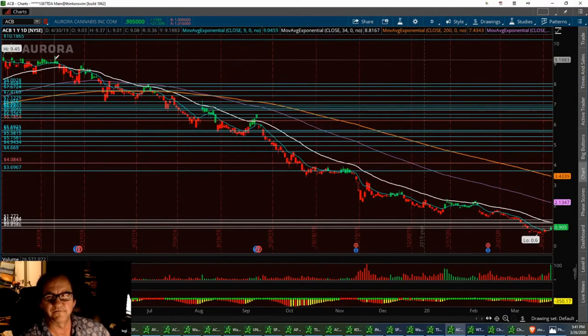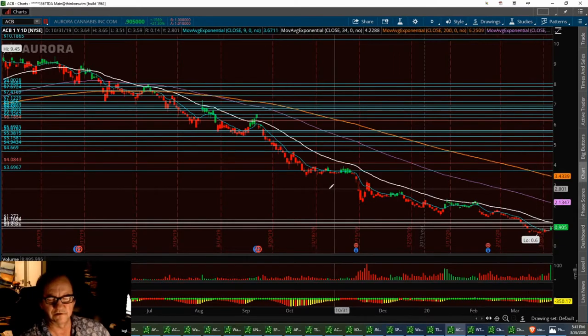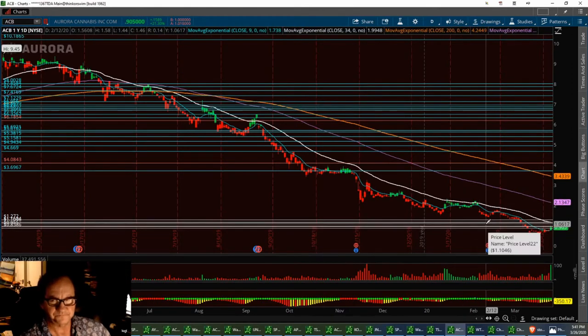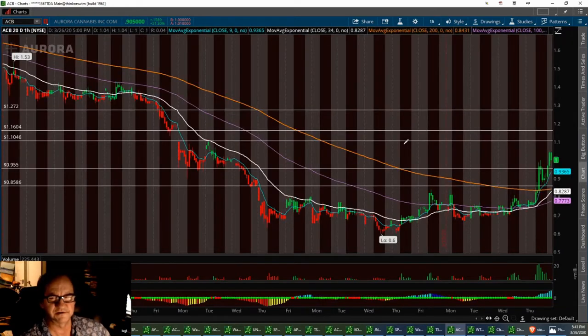Aurora was one of my favorite stocks at one time. It was up here around the $9 level. Within a year, we had a bottom down here, about a week and a half ago, at 60 cents. We were talking about the sector itself in the room, and we're all familiar with some of these tickers. So let's pull this up to the 20-day and get a look at it real fast. This is ACB.